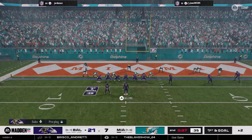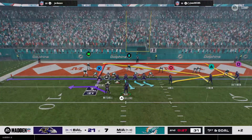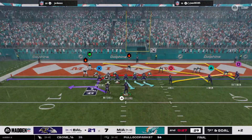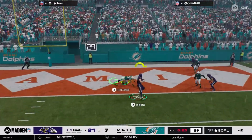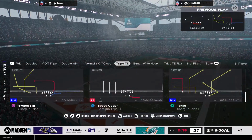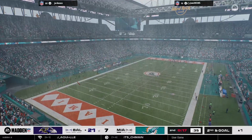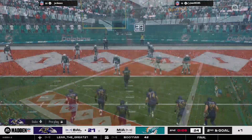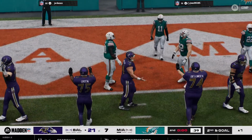Working inside the red zone. Headed out right. He's got it. And he's going to be marked down a yard shy of that marker. It's what these quarterbacks are having to do more often now than ever before in football. Show off a little mobility. Get outside the pocket and find that open man.